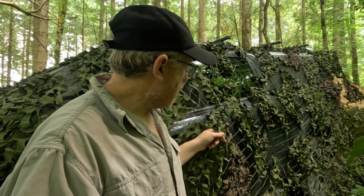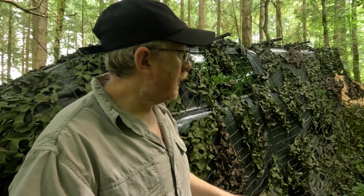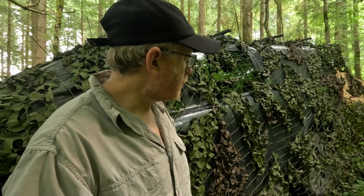Right, so I've covered the vehicle now in cam net. It's not quite big enough to do the job I want. That's why at the moment I'm making my own cam net. I think it's 10 meters by 10 meters. I've got some UV protected nylon netting, and I've cut a lot of this lightweight camouflage material into little squares and triangles. I'll zip tie them on. So perhaps I'll do that in another video, how I make it.